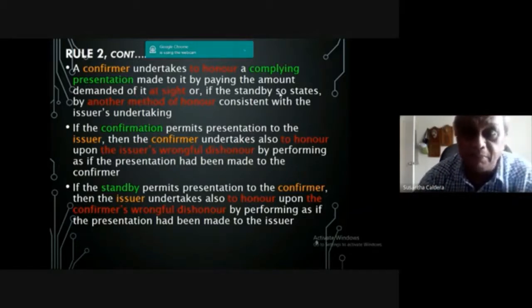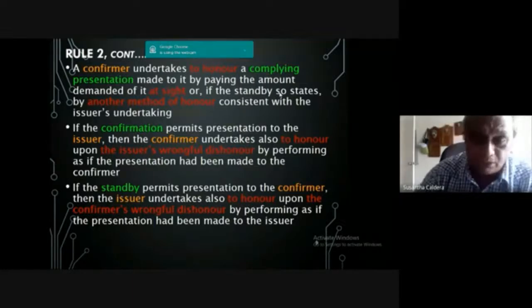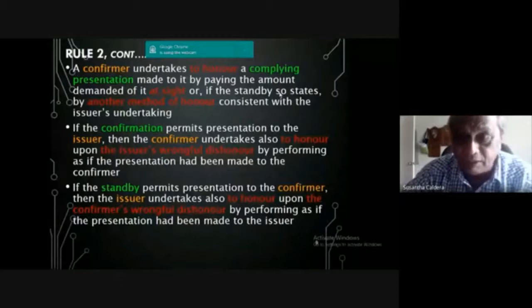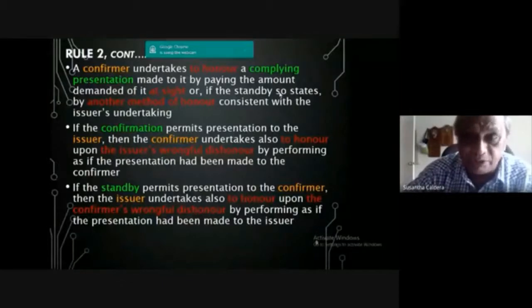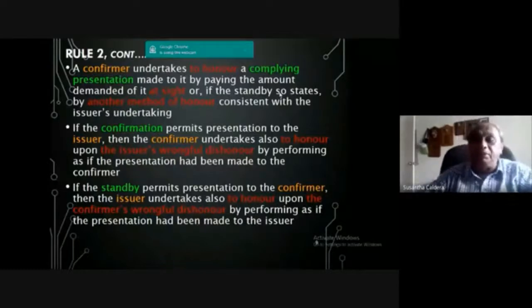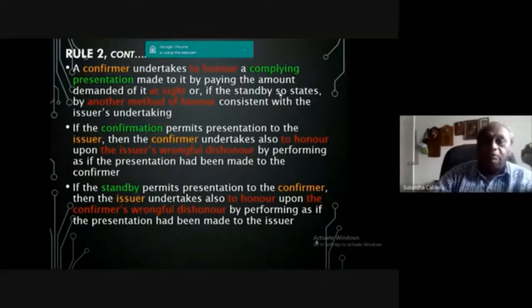If the standby permits presentation to the confirmer, then the issuer undertakes also to honor upon the confirmer's wrongful dishonor by performing as if the presentation had been made to the issuer. Right?